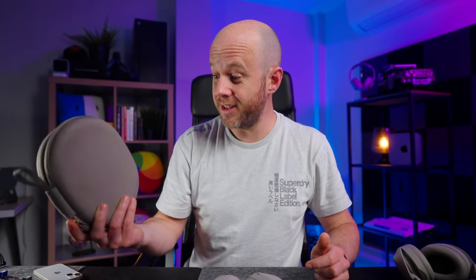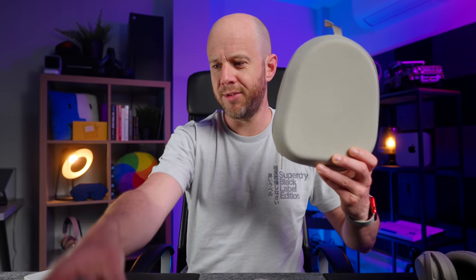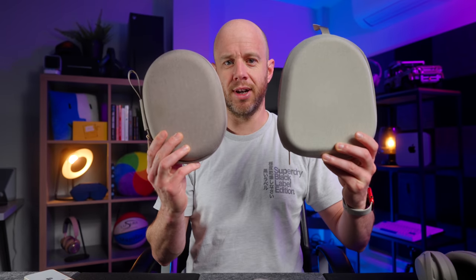The Sony XM4 case is the gold standard. It is tough, durable. This one has not got a mark on it. I have no trouble throwing this in any bag. So the XM5 case has an awful lot to live up to, and it's pretty good. It's quite a bit bigger. So that's the XM5 case. This is the XM4 case. They've kind of tried to address that, which I'll come onto in a moment.